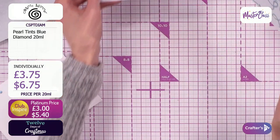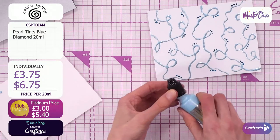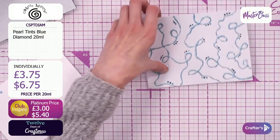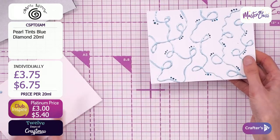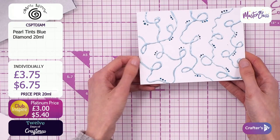I left mine overnight. It was quite cold last night, but it did dry overnight. That's the sort of effect you can create. So easy. You might not have thought of doing something like that. It's really quite modern, quite fun, but really quite quick to create.